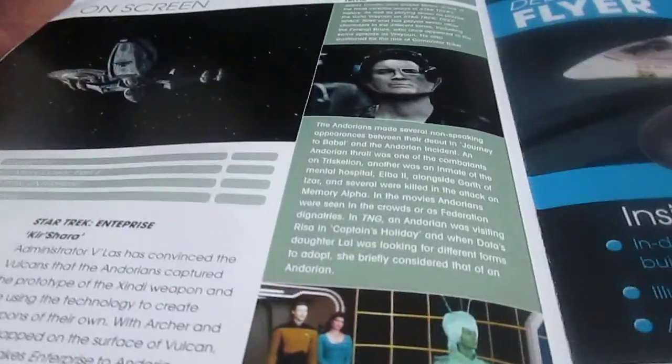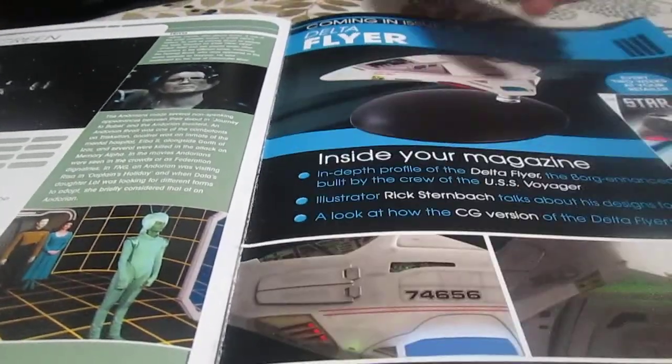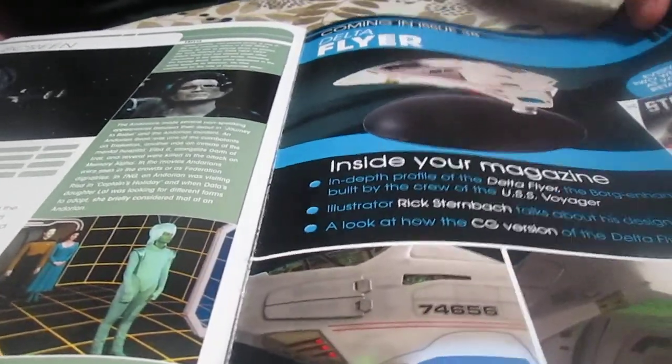There it is, another shot of the Andorian ship with the NX Enterprise. Here is talking about the Delta Flyer as the next issue, which I'm probably not going to bother to get since they probably don't have the whole thing, the little extension thing. And there is the back. Okay, boring stuff out of the way. Let's hope this was better than Defiant, shall we?